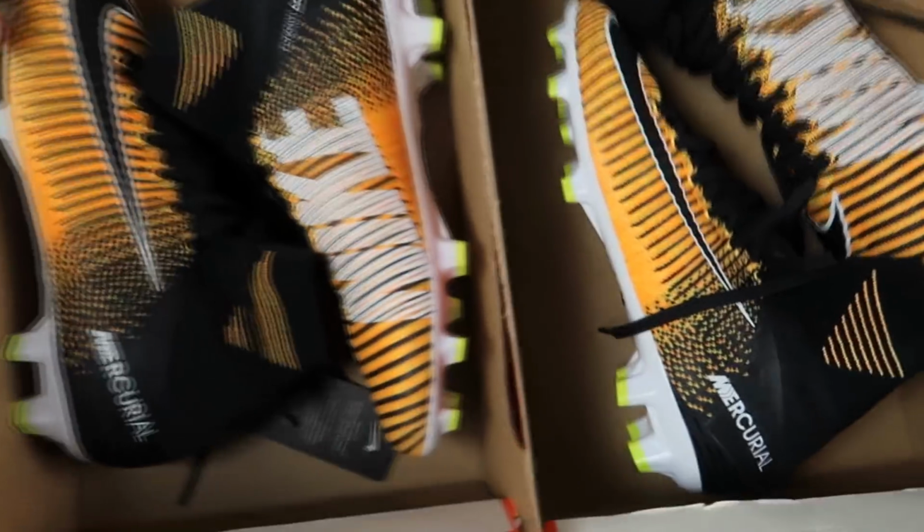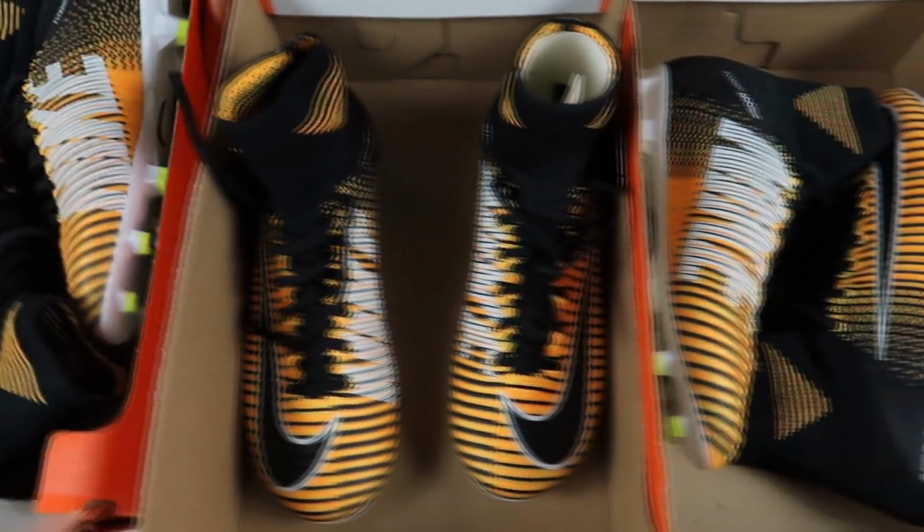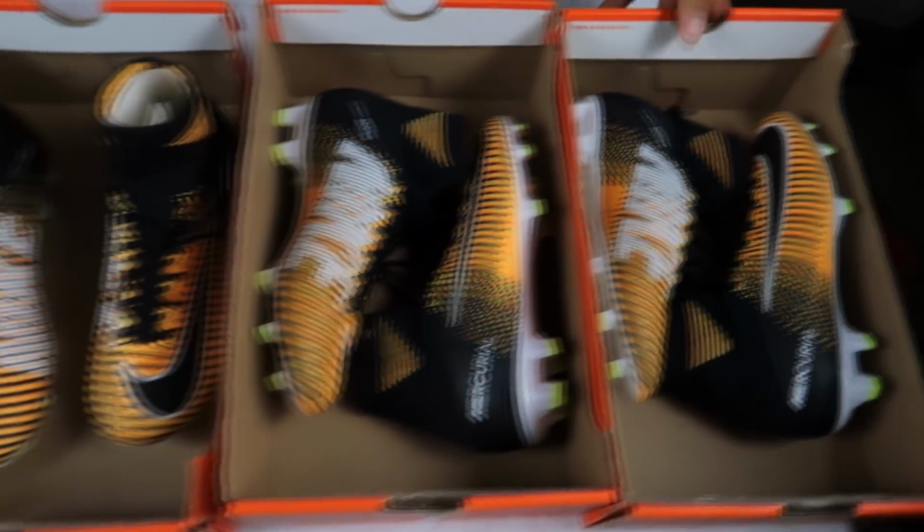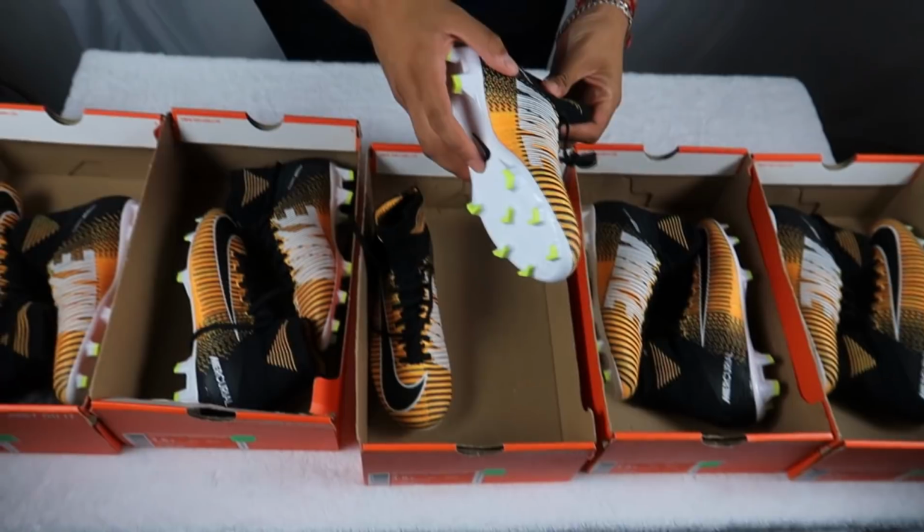I will be ending the video right here, and well, let me give you guys a closer look at the rest of them. They're all the same. All of them are size 4.5, so that way you guys can take a closer look. Boom, guys, really dope. And they are FG, of course.